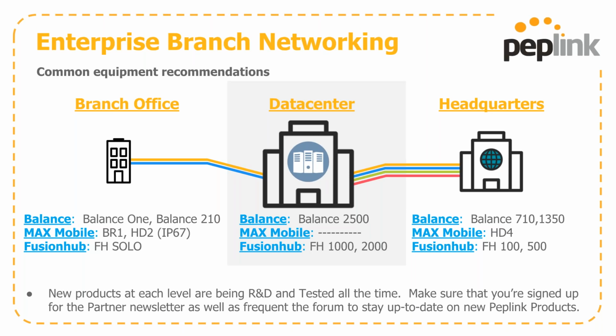Our data center, again, this is large amounts of bandwidth and traffic going through constantly. Our biggest balance we offer is what we call the Balance 2500. On the data center side of the equation, a Max mobile device, probably not the best fit as your main router, but potentially bringing in another cellular internet connection to hand off to a Balance 2500 is a possibility. And then our larger Fusion Hub instances that we call the Fusion Hub 1000 and 2000.